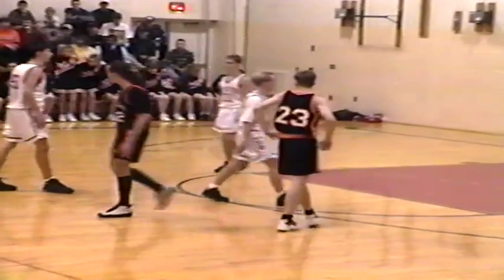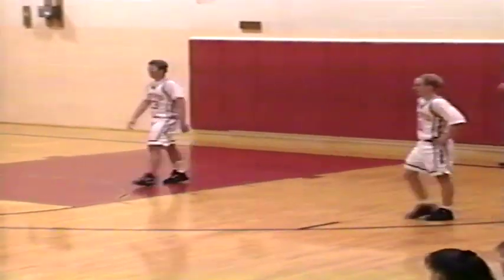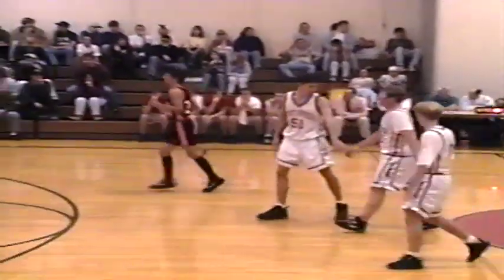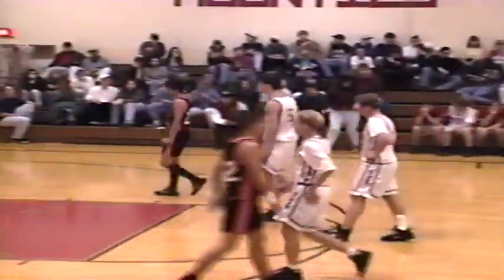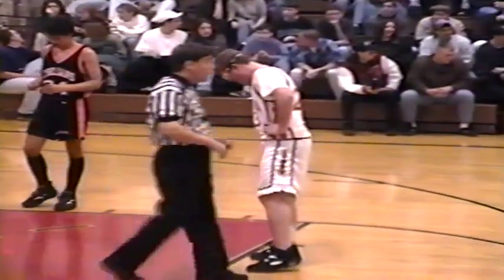Foul is on number 42. It's on Zielinski. And shooting a 1-and-1 will be one of the Mounties. I'm not sure because that was away from the ball. The shot was good, so it's 41-36, UD by 5. But Romig will go to the line shooting a 1-and-1. Romig on a 1-and-1. First shot's good.